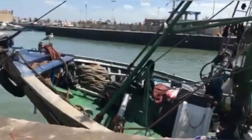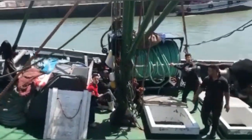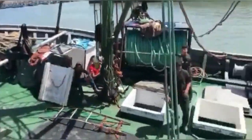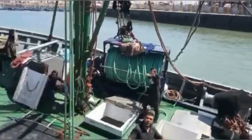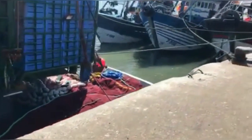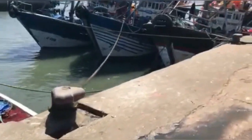But this boat here, you can see that they're just getting ready to go out, and they're just inviting me down there to join them. I think maybe that's a trip for another day perhaps, but they're loading up ice there to keep their catch cool, and they'll be probably spending most of the day out at sea. So that's the best part of the fishing port now, and we'll head next to the Medina.